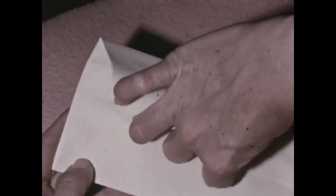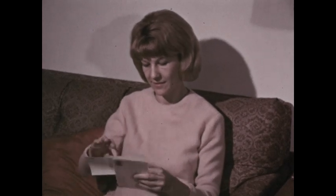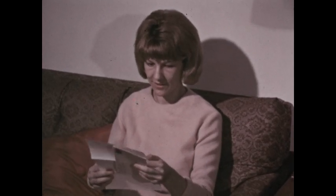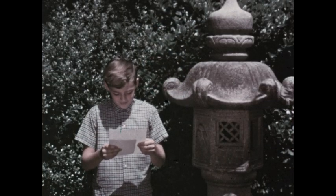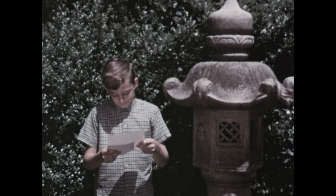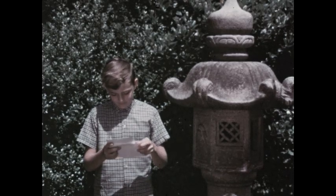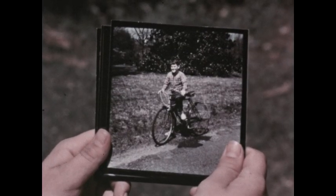How do you think Aunt Carol feels about the thank you letter when she reads it? And how do you think she feels about her niece? And what about Bob in Japan? How do you think he feels when he receives Jack's friendly letter from the United States? Bob seems to be enjoying the photographs that Jack enclosed with the letter.